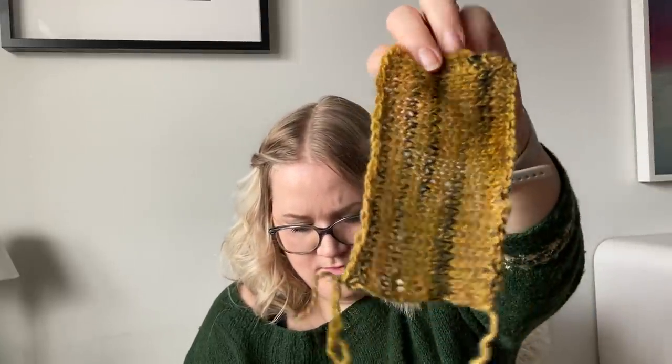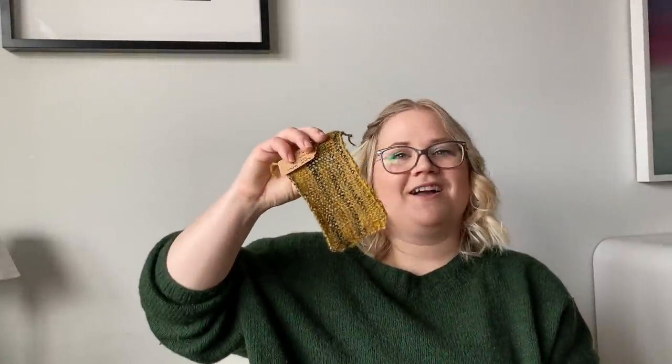This is neither of those yarns. This is Wool Me Once Fibers Safari Wool. It's 100% wool, and it has this variegation of red. It has this black thread going through at some parts, and the colorway is called Ocrus Pocrus, and it's very much my color scheme.